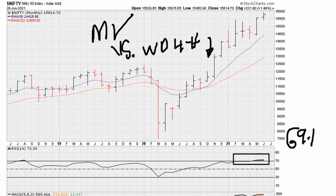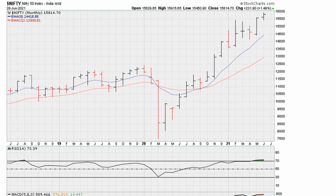So here we can see the monthly has been bullish since the RSI jumped above 69.1 in February. Net-net, the Nifty's been going to all-time highs in this time frame while trading above 69.1. Now, as long as the monthly is above 69.1, the conclusion here is that yes, you can get pullbacks. They'll be shallow, but ultimately the market should continue being stable to bullish unless the small time frames generate enough energy to push the monthly RSI back below 69.1. So the monthly is good.